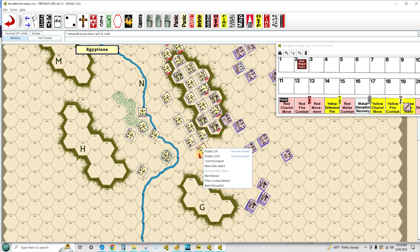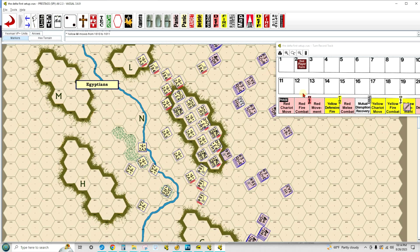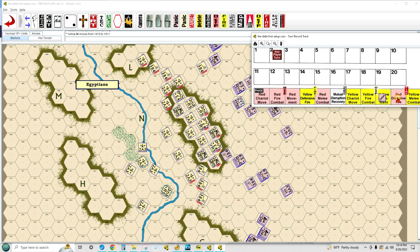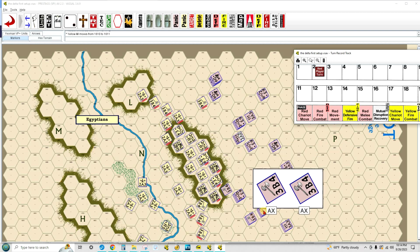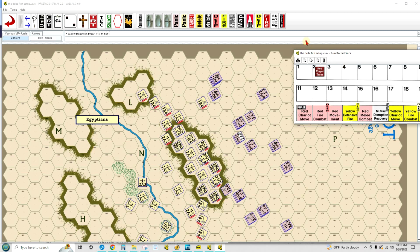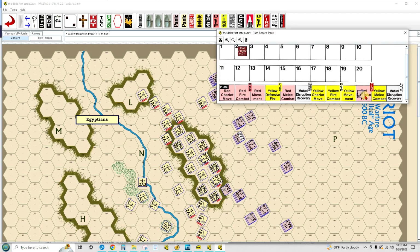These guys are kind of where I want them. I'll go here and rotate. Here and rotate. Here and rotate. And this guy will move down. That's about all I want everybody to do. So they've moved. We can go through a red defensive fire, but I think everybody's fired that can fire. Nope. Oh, that guy here. I think he's already done his thing, so. Okay, so there's no red defensive fire.